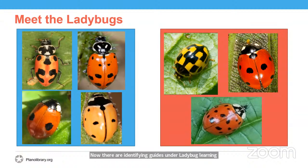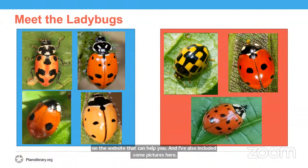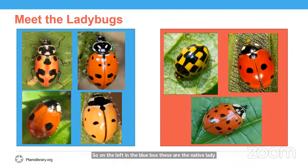So on the left in the blue box, these are the native ladybugs that you will find in North Texas, or we hope to find in North Texas. They should be here. There is the parenthesis ladybug on the top left of that box. Next to it is the convergent ladybug.